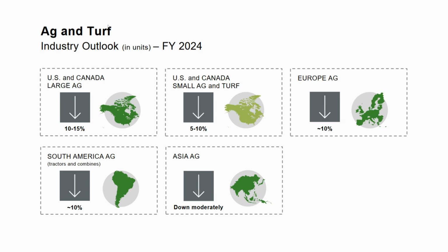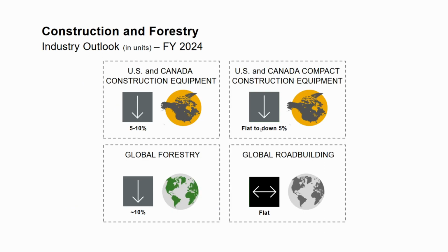And if you look at the first major segment, the agriculture and turf segment, if you remember before, this makes up around 60% of their revenue and sales. And basically in each region all over the world, they expect that this will decline on a mid-single to low double-digit basis. In the construction and forestry segment, it actually looks the same. Here we can also see that in most areas, John Deere expects an industry decline.